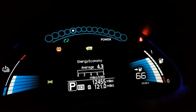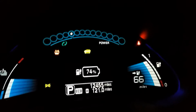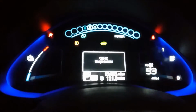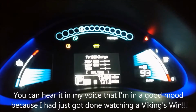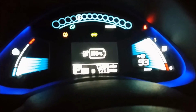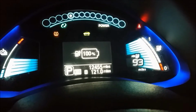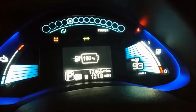So I'm going to go ahead and plug in at home and take it to 100% for tomorrow because I have to run out to the airport and pick up a friend. All right, Sunday. So I plugged in last night. I just unplugged it. It charged for about 6 hours and took me to 100%. 93-mile range. 121 miles on the week still, and we are going to go up to the airport and back.